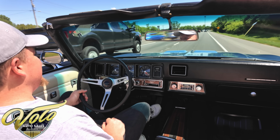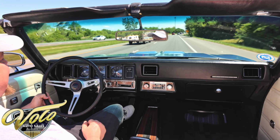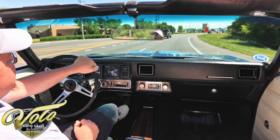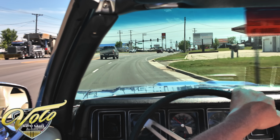See how it goes down the road, just nice and straight. I didn't even set the wheel, just let it go. This thing is just fantastic. Someone is gonna get a gorgeous car that just performs amazingly.